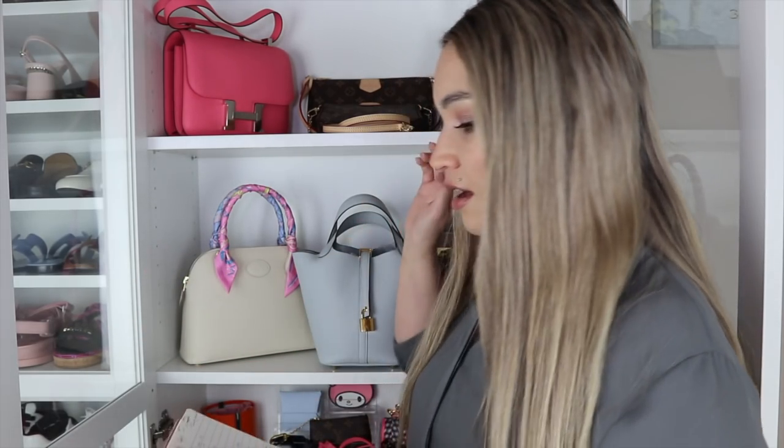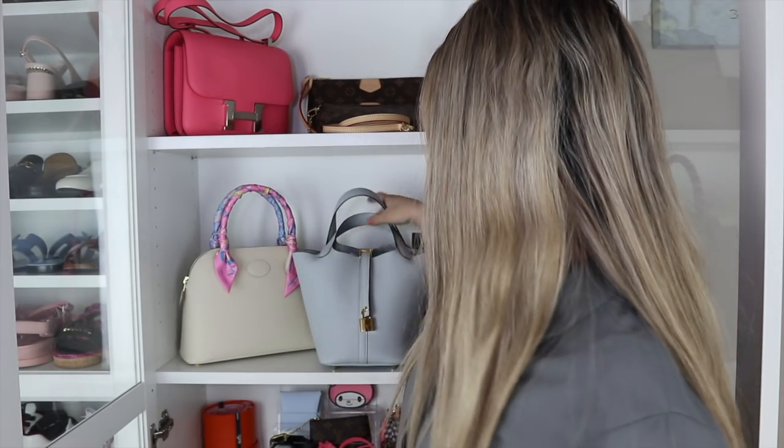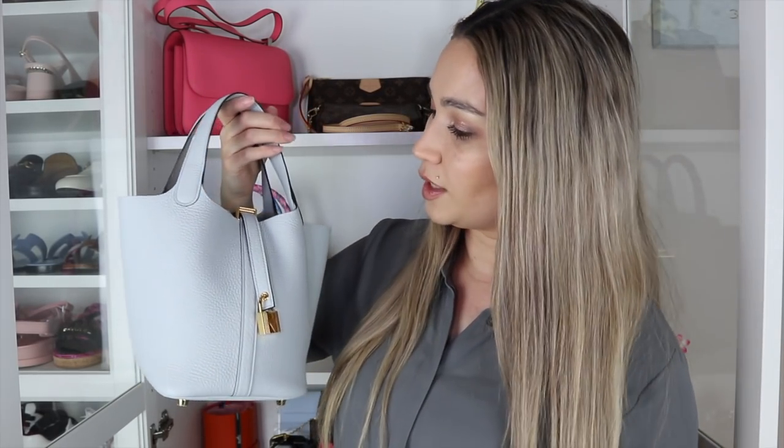So yeah, the newest bag in my collection is actually the Picotin Lock 18, the Hermes Picotin Lock 18. This is in Clemence leather and the color is Bleu Pale. It is absolutely beautiful. I got this just after my birthday.